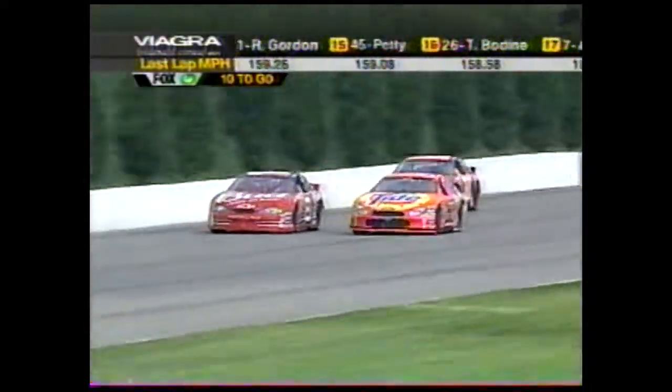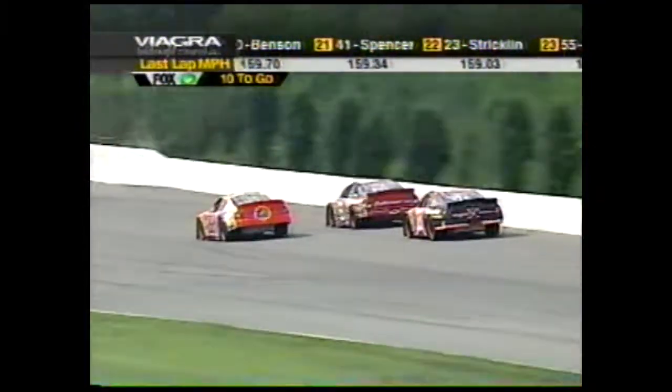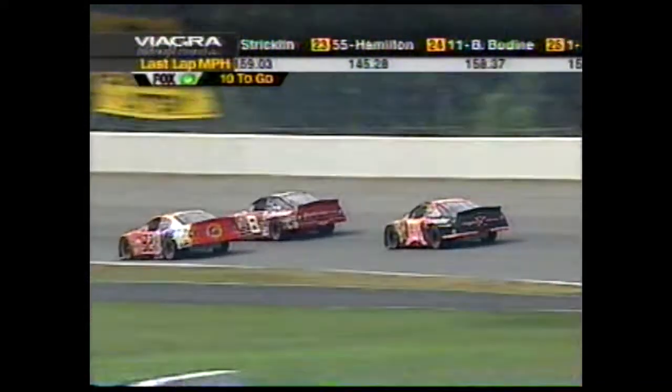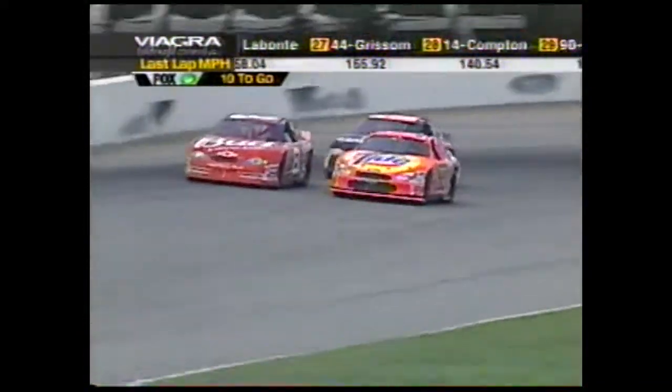This right here is a battle for 12th between Ricky Craven in the 32 and Dale Earnhardt Jr. in the 8 car. Well, this track, we talked about it early on. It's real hitting-your-mark sensitive. You've got to hit your marks to get around all 3 of these turns just right. And if you miss it a little bit, the guy behind you closes. Man, I tell you, Jarrett really closed up that time.